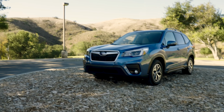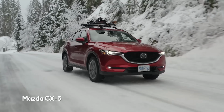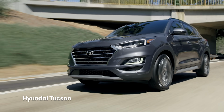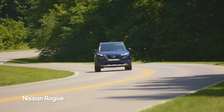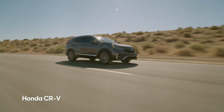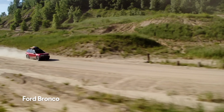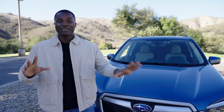Now if you like the Forester, here are some other options for you to check out. If you want a great feel on the road, the Mazda CX-5 and Hyundai Tucson may be great options for you. And if you're looking for lots of space, make sure to look into the Nissan Rogue and the Honda CR-V. Some other off-road champs are the Jeep Cherokee and the Ford Bronco Sport. All right, so let's get back to the Forester and explore its many capabilities.